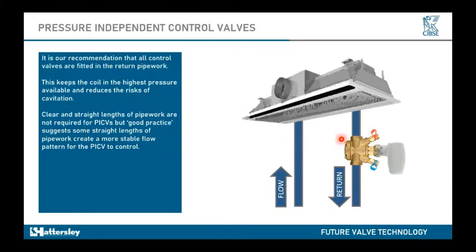Also, clear straight lengths of pipework are not really required in front of a PICV. However, I find it is good practice to allow some straight lengths of pipework. For instance, if you're directly connecting this to a fan coil unit that has copper tails on it, you should have enough straight lengths in there so that you have a more suitable flow pattern of water within your pipework. Again, having a 90-degree bend makes eddies and a more unstable flow pattern entering the PICV. So a small number of diameters of straight pipework is good practice for installing your PICVs.